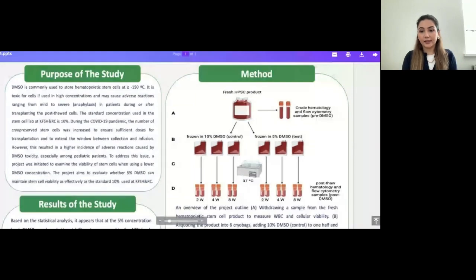Just to give a quick background about DMSO, it's a commonly used cryoprotectant for storing hematopoietic stem cells. However, using high concentrations of DMSO can be toxic to cells and lead to adverse reactions in patients, either during or after transplantation. The standard concentration used in our institution was 10% before changing it to 5%.